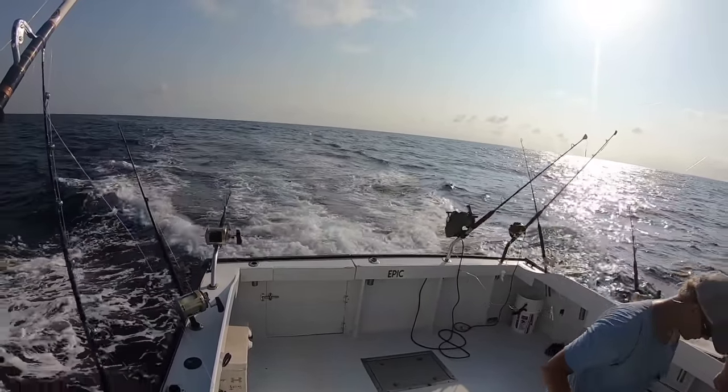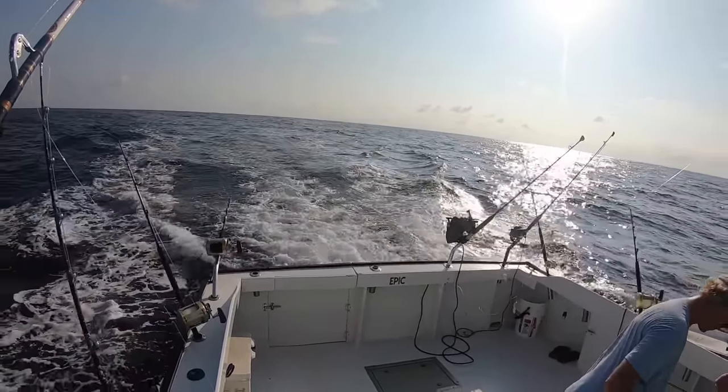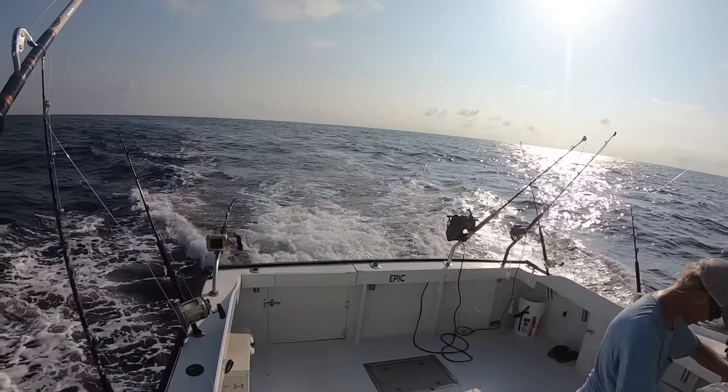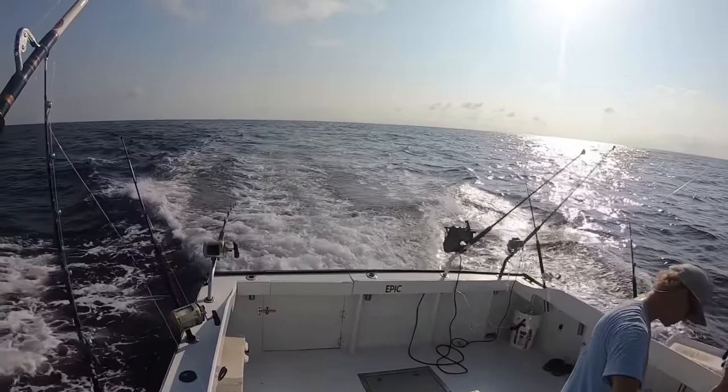So our game plan on this day was to do some trolling, but also mix in a couple bottom drops. We had some stuff we wanted to check out in this area. So right now you can see on the right, we've got those two deep drop rigs ready to go. And we have the boat pointed towards our bottom spot and we're gonna fish our way there.